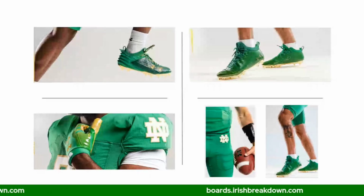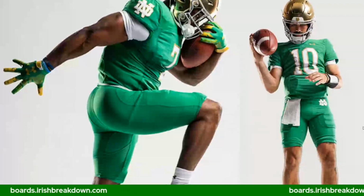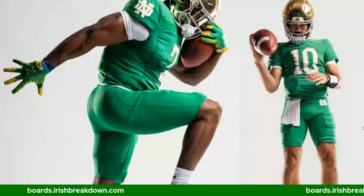Like these, I can't wait to get my hands on one of these. I might have to buy a Sam Hartman jersey. I can't remember the last time I've been so excited to potentially buy a jersey, let alone a quarterback jersey for Notre Dame. And I think that these are nailed.